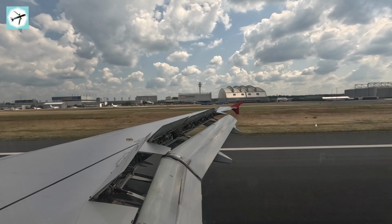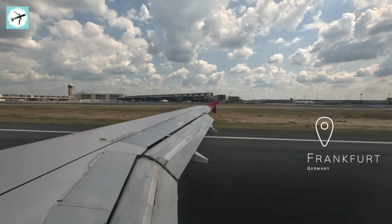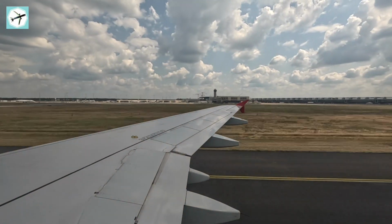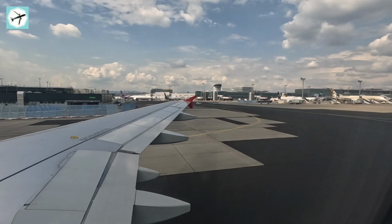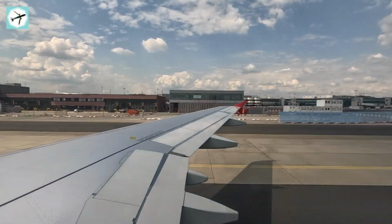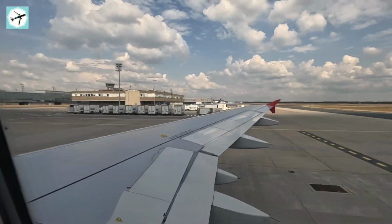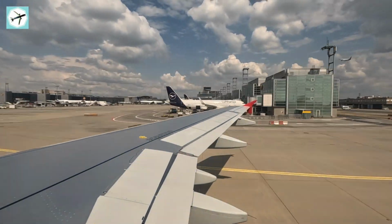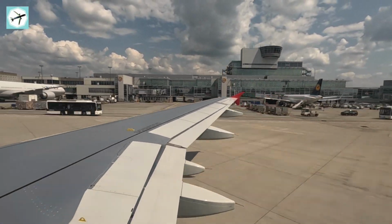So with that, welcome to Frankfurt. While we are taxiing to the terminal, what can we say in conclusion to today's flight? Well, Austrian hardly sets itself apart from the rest of the Lufthansa Group, but that is clearly by design. Still, a bit of Austrian charm has been maintained, which makes the experience just a little less sterile. The flight itself was pretty uneventful, just to my liking.